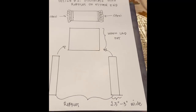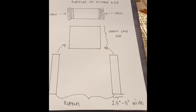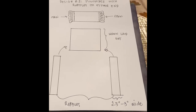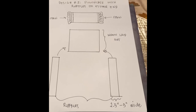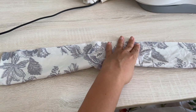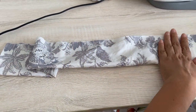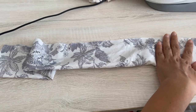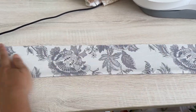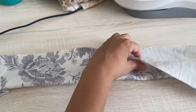So if it is 40 laid out, the ruffles should be 40 times 1.5 or times 2 in length. This is for the ruffles, and it's 3 inches in width, and it's double-sided, although it's not really necessary because the other side is not exposed, unlike the other design of the pillowcase.